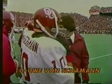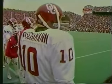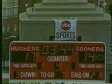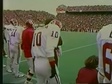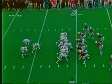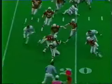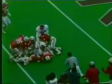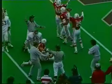Uwe von Schumann, who may yet become a most important figure. He's the place kicker, and they're well within his range right now. But they're not thinking 3, they're thinking more. As a matter of fact, Barry Switzer may not choose to go for the tie, even this late in the game. The pitch is outside to Sims. He runs through a tackle. He's down to the 5 yard line. He fumbles. Nebraska's got the ball. Jim Pillen has the ball.